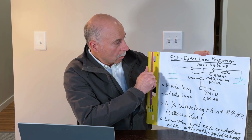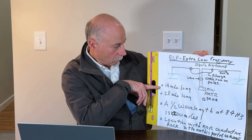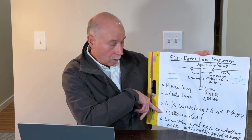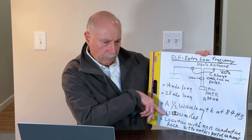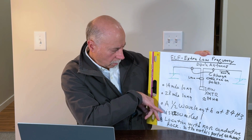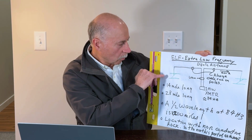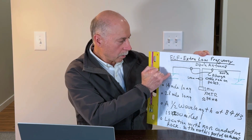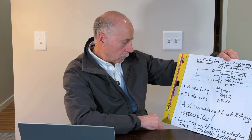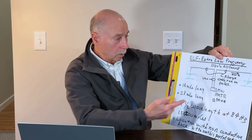So ELF, extra low frequency, they used dipoles. They had two, one at 14 miles long and another at 28 miles long. A half wavelength at that frequency, 84 hertz, would be a couple thousand miles long. So that's not practical. So what they did was they grounded each end with this grid on each end. They grounded that, and so basically they're using the Earth as part of the antenna, really.